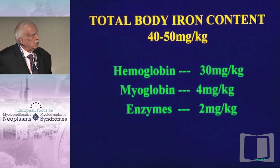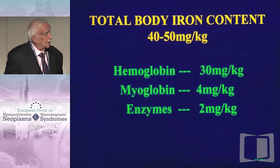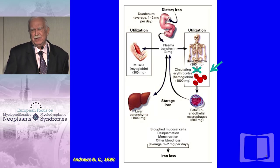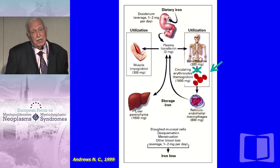First of all, just a little bit of information. Most of the iron in the body is in hemoglobin, some in myoglobin, and some in enzymes. There is a very nice iron homeostasis. 1 or 2 milligrams comes in every day, 1 or 2 milligrams comes out every day, going to the various organs, which you can see. The big problem is that the body is so smart, but there is one thing it doesn't know.